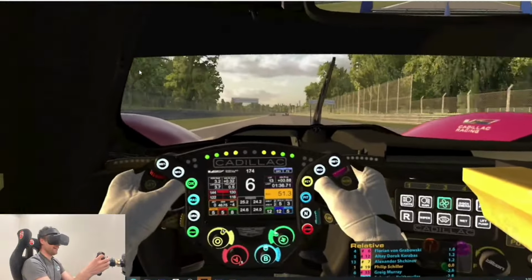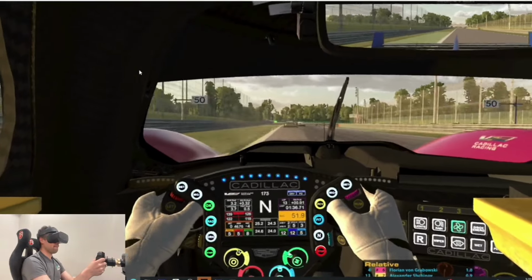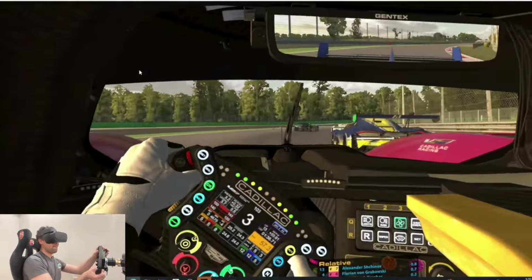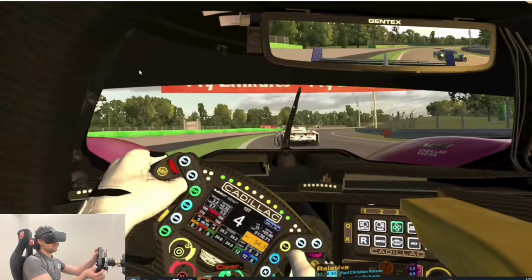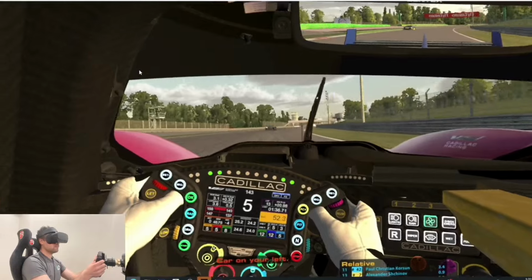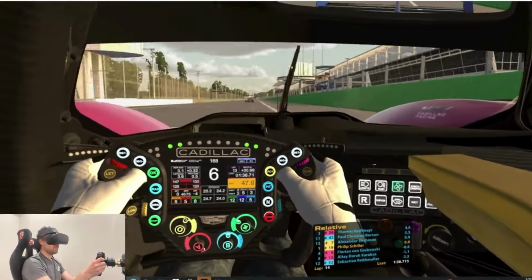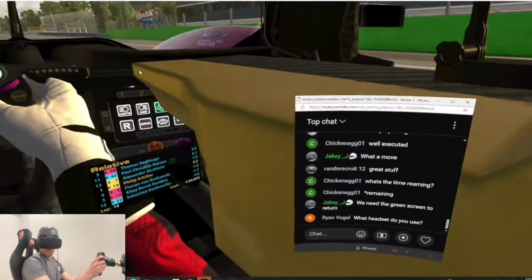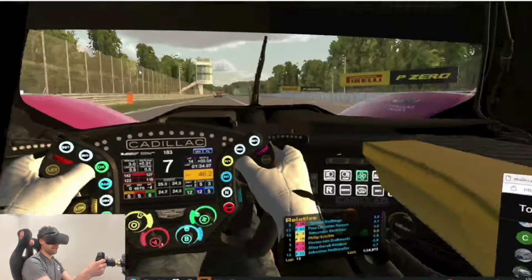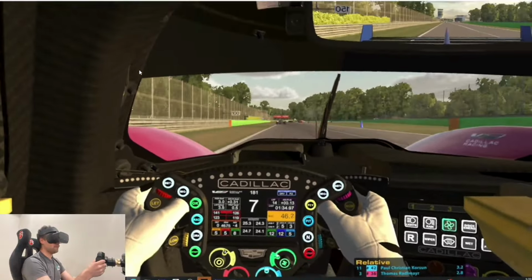Green screen to return. I miss the days of the green screen. I use Oculus Rift S, but I would not recommend it. This thing is an absolute potato right now.